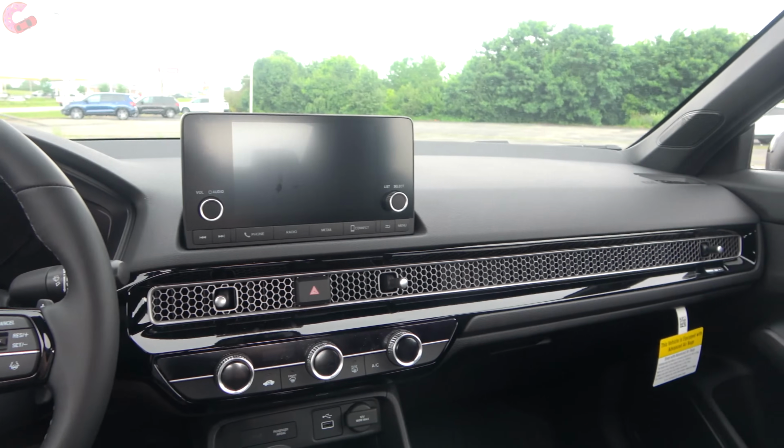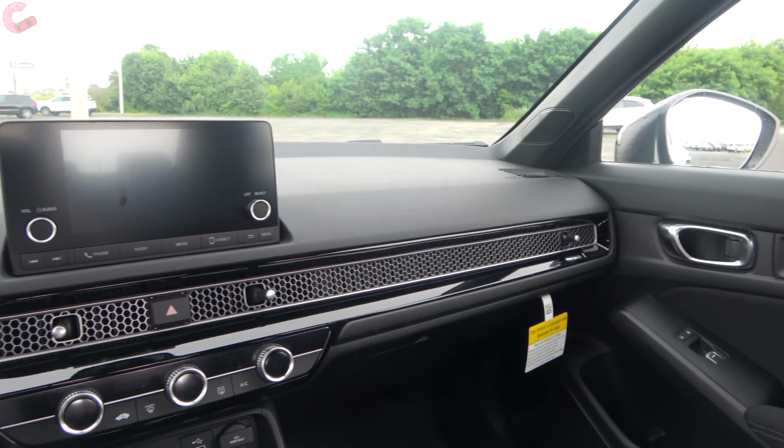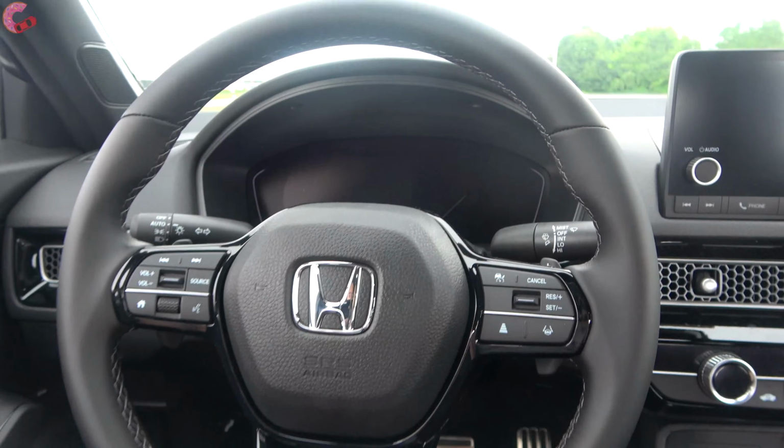Interestingly enough, I noticed that is a different chime than what you have in the Touring. But taking a look around this cabin, like I already mentioned, this is mostly the same as the Touring trim level, which is certainly very nice.